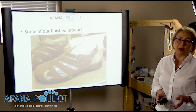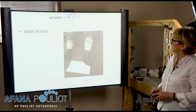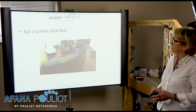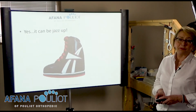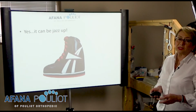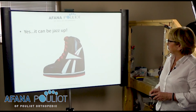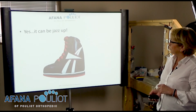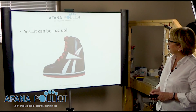This is some of our finished products. We make sandals with brace. This is a Charcot foot, as you see. With a severe club foot, this patient could not walk before we provided him with his footwear. Yes, we can jazz it up. This was for a young kid. He wanted to look like a superhero, so we designed this shoe, and he was happy like his parents had not seen him in a long time. To his request, the red outer sole was put in, and it was just great.